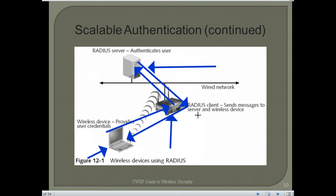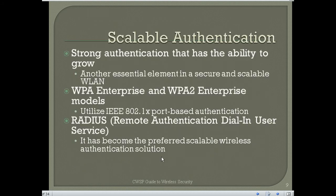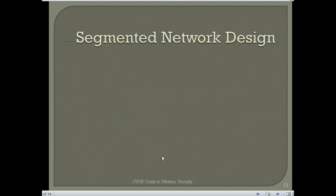Radius 802.1x can be used as a wired as well as a wireless protocol. So we can use those in order to have a protocol that is scalable, because we just keep adding users.